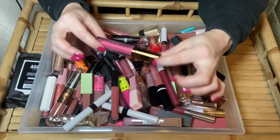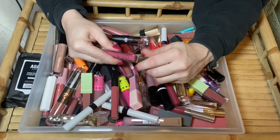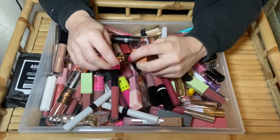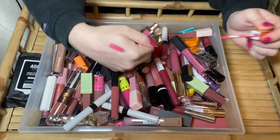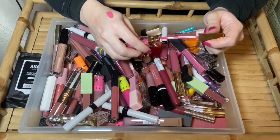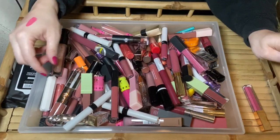Okay, so first thing I'm seeing, this is my liquid lipstick from Ombre. This is a great formula. It's a new product. I haven't had it for like a week. So cute. So I'm definitely gonna keep this. I'm just gonna put the keeps right there, I guess.